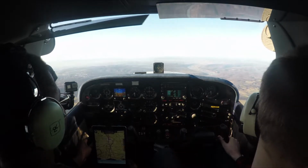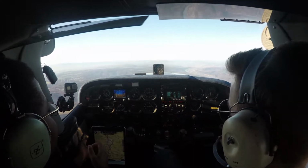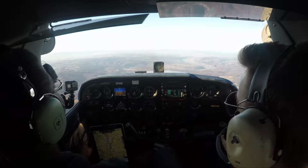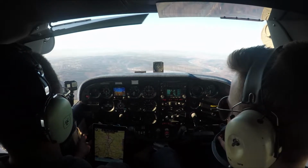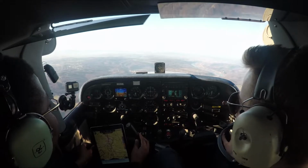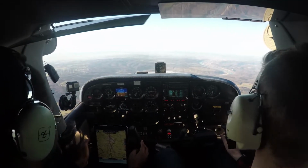And some aircraft have yokes, which work exactly the same. The only difference is those aircraft are probably a little more relaxed as far as controls go, so you might even use way less input than you do with this one. Because as you see, it doesn't take much to get this thing to turn. It's really, really light movements.